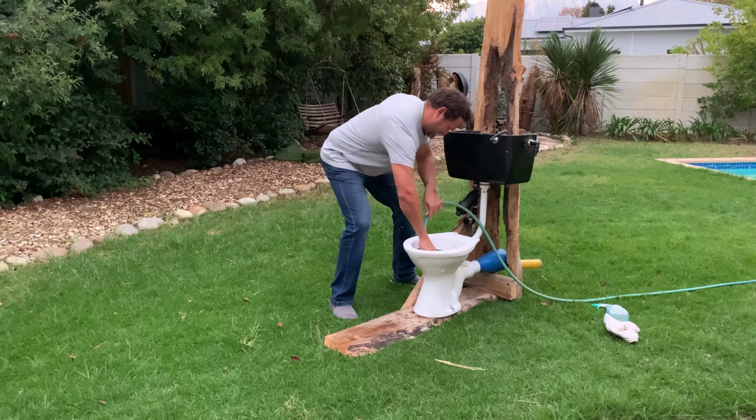Hi, welcome to the Man World Boom, and today I'm going to show you a revolutionary new thing that I've designed once again. It's the world's first toilet-cooled PC.